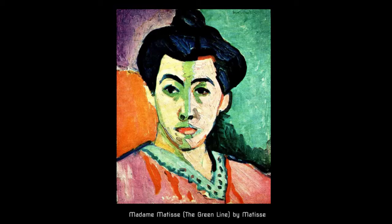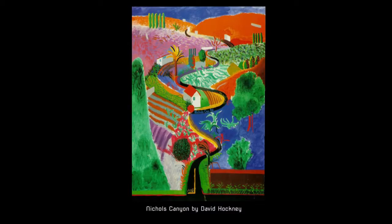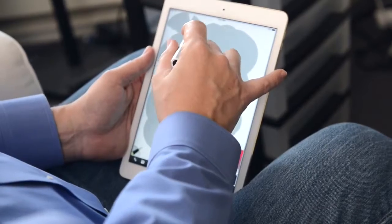And sometimes as I'm working, I might see a little bit of Matisse. I might see a little bit of Picasso or David Hockney, and then I just work with it and then get a more precise brush. And I can adjust the sizing like this with a couple of fingers, and now I go to work. It's not really work, it is play.